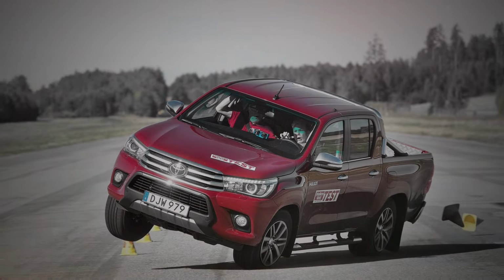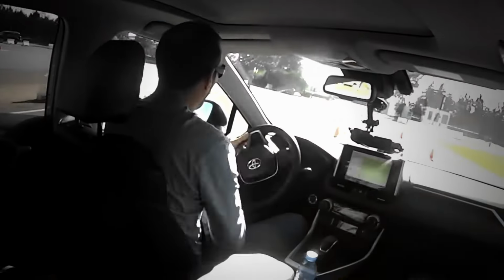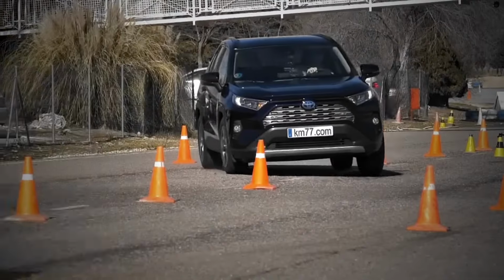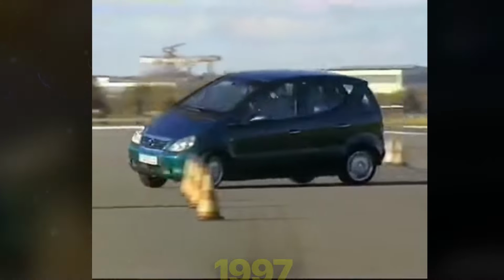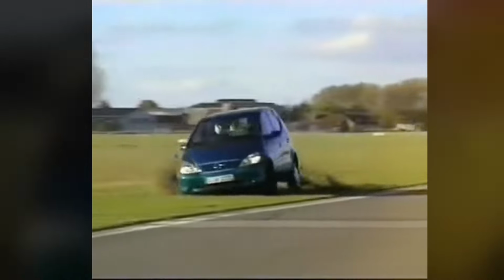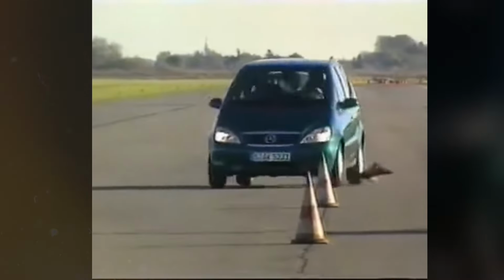And while the Moose test isn't an official government standard, it's a journalistic stress test. Its results travel fast. One viral failure can destroy a reputation overnight. Just ask Mercedes. Back in 1997, their small A-Class flipped during the test, forcing a recall and leading to a global revolution in stability control systems.